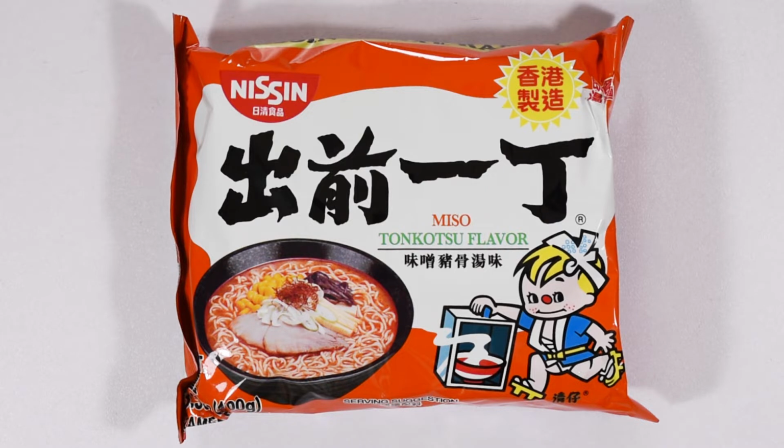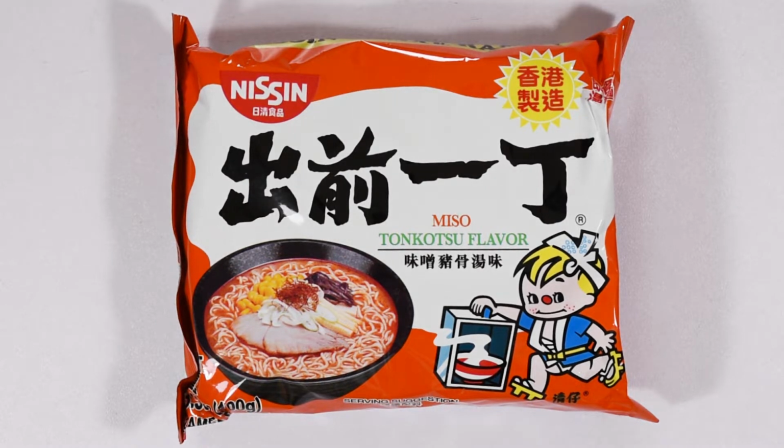All right, first off, we have Nissin Deme Ramen. This is their miso tonkatsu. And I don't believe I've reviewed this one. This one is made not in Japan, but in Hong Kong. That's where the Deme Ramen varieties that we get here in the States are produced and come from. It's a very standard line of Nissins. It's kind of reminiscent of Top Ramen in a way, but the noodle blocks are bigger. There's a lot more oil going on, a lot more ingredients. So yeah, this should be a good one.